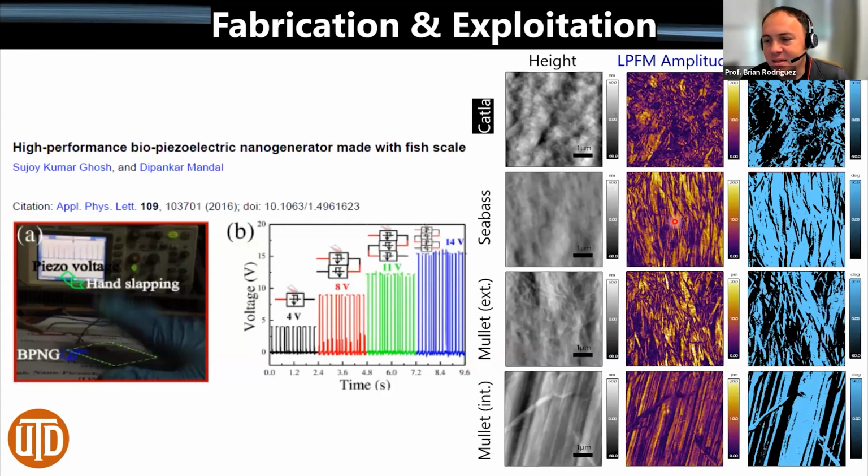And we can see the nice piezoelectricity. And if I look at the phase, what I see is that, again, fibrils are pointing up and down in some cases. And if I were making some kind of energy harvesting device, naively, I would think that, well, if I had all the fibrils pointing in one direction, maybe I'd get more signal out of it. So if we can start controlling the orientation of the collagen, maybe we can generate even higher charges, higher voltages than are shown here. And interesting for this mullet fish, if we look on the inside or outside of the scale, we saw different structures.